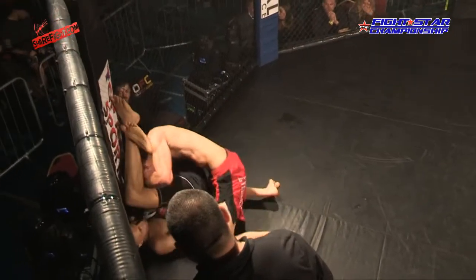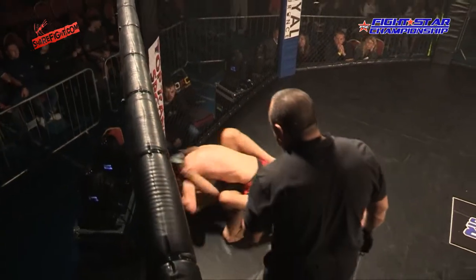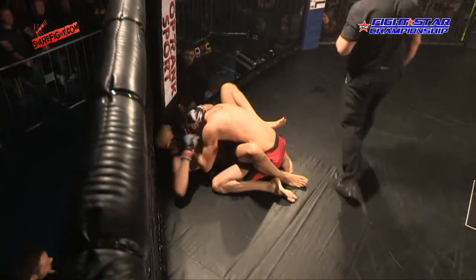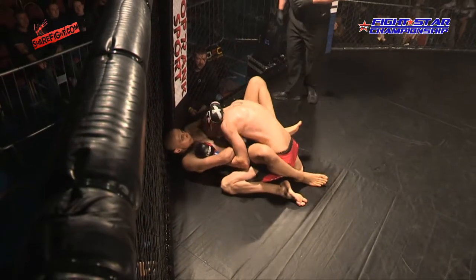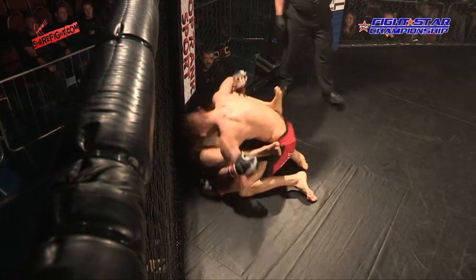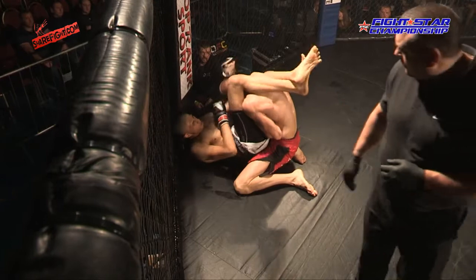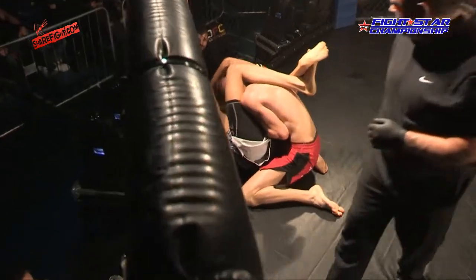Again, Shazlee's working for that high guard, possibly for a triangle or an armbar combination. But Remy Nygard just pounding through, showing a real grinding force. He's ready to eke out a decision or maybe land some punches, but he's spending a lot of energy avoiding these submissions. Ooh, triangle position again for Shazlee.